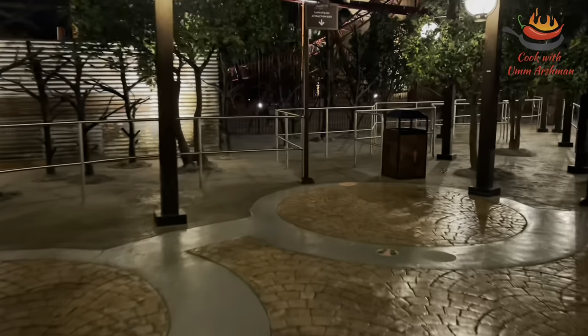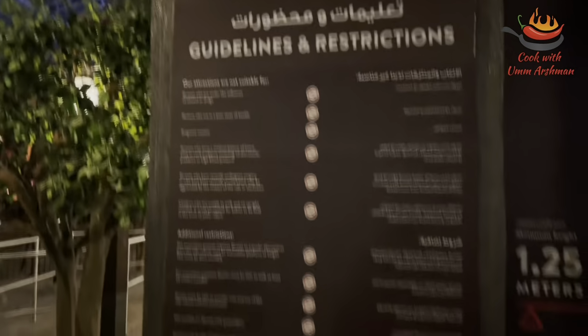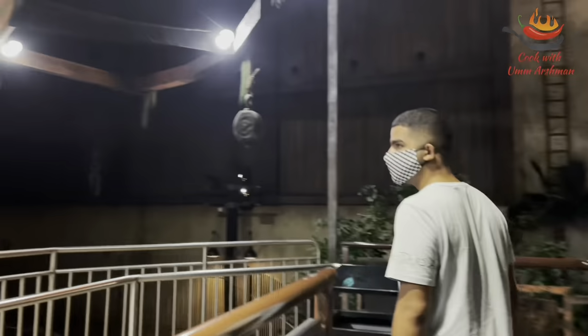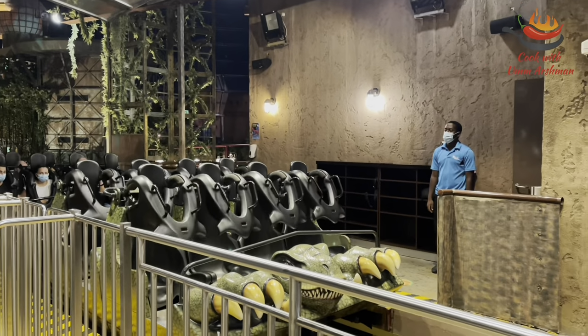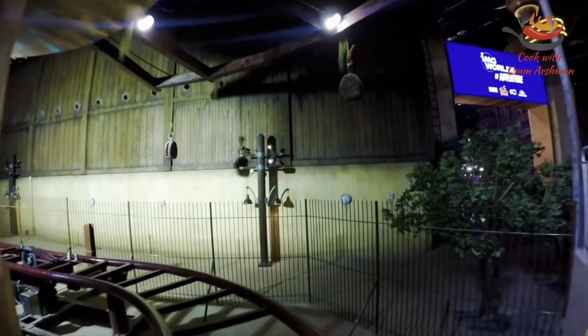Okay, our first stop of the day is Predator. This ride is a vertical plummet to earth. What goes up must come down. Journey through the jungle of the Lost Valley. Dinosaur adventure on the Predator, an unforgettable lesson in the power of gravity. Loops, exhilarating rolls, nothing can prepare you for the heart-stopping beyond.